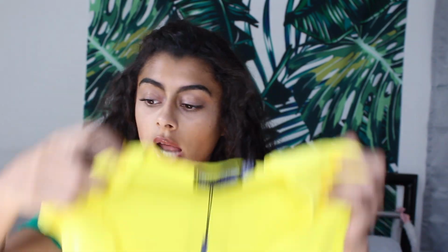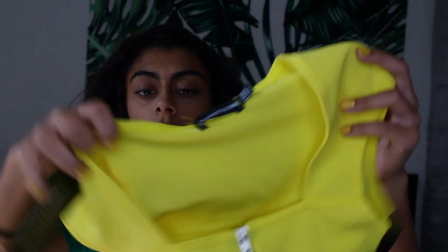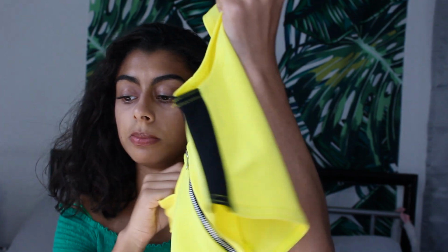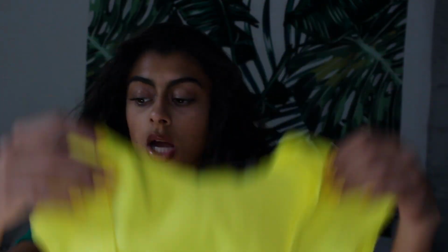Next item I'm going to show you guys is my favorite thing out of everything I got from Prettylittlething. And it's just this yellow crop top, and it has the zipper in the middle, and on the sides it has black stripes, and it has a square neckline. It reminds me of a race car kind of thing.